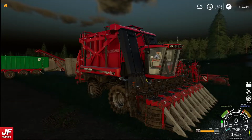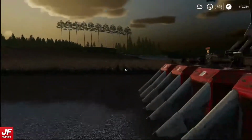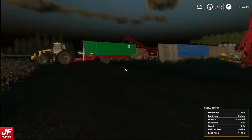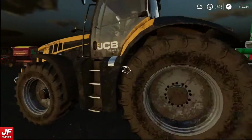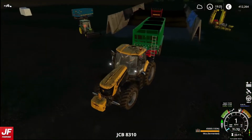We've got 71%, so we didn't get as much out of the field this time. That was only around 12,000 litres in that field, but it was much smaller, so I'm not surprised. Now, we've got another load here ready to go, so we're going to take that over and get it dumped.